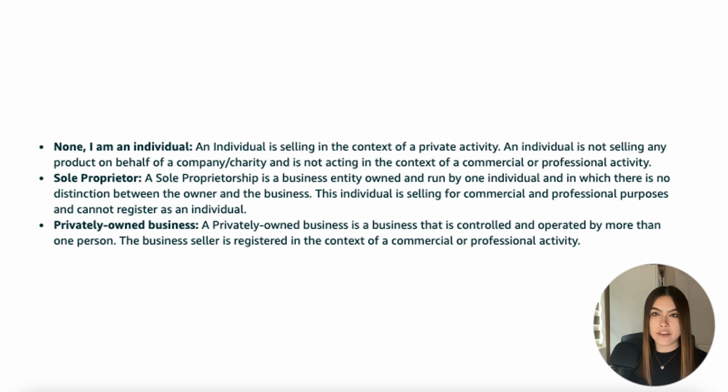I highly recommend that you go and open a limited company before you start selling on Amazon. But it's up to you, obviously. You can skip all that and sell as a sole proprietor if you wish. But just remember that it's difficult to change later on.